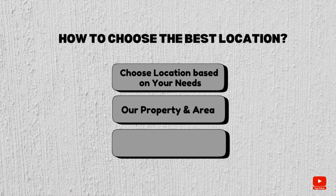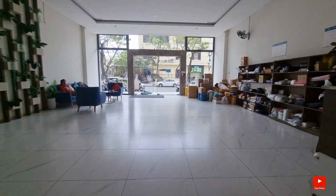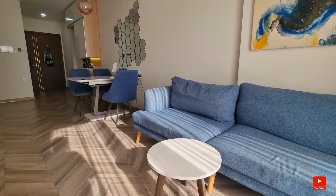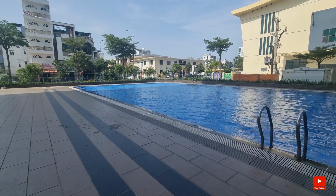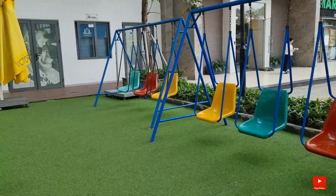Now let's talk about the property and the area around it. Our apartment complex is broken down into 3 large condos. The apartment complex has 24/7 security, which gives us peace of mind as a family. The complex has swimming pools, cafes, restaurants, and it even has a kindergarten downstairs.